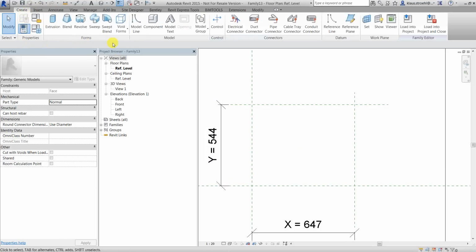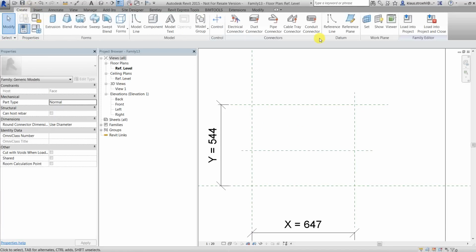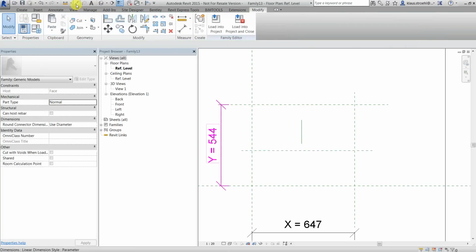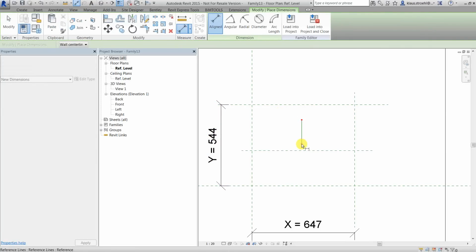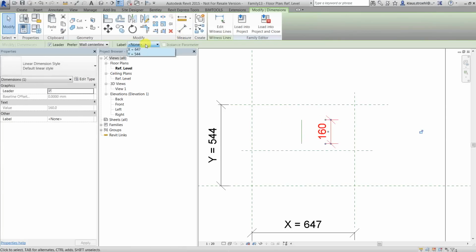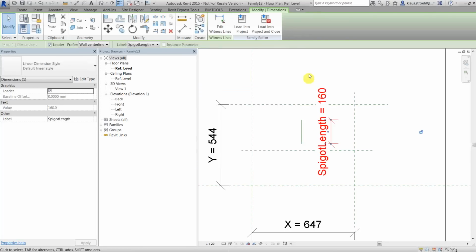If you don't do it that way, I have not been successful doing it any other way. So I just create one reference plane more in here, right, like this. And now I create a reference line, right? So, and I create that line just somewhere here. I'll now give that reference line a length. You don't need to give it a length necessarily, but then it might change its length when you edit other parameters. So I would do it that way, add parameter, so ref line, or I call it spigot, sorry, spigot length, make an instance parameter as well.